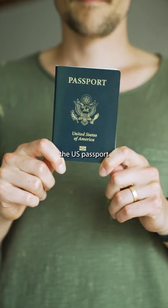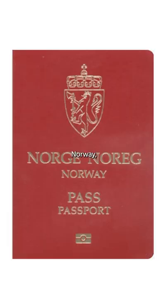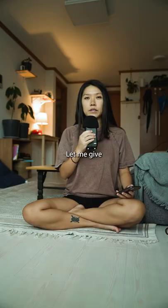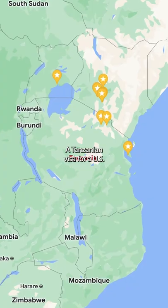In 2022, the US passport ranks the 7th most powerful passport in the world, tied with Belgium, Norway, New Zealand, and Switzerland, with access to 168 countries. Guess how the South Korean passport ranks. Let me give a couple examples of traveling on a U.S. versus South Korean passport.